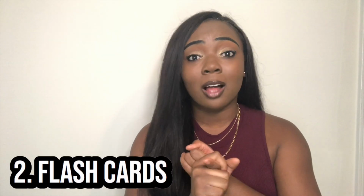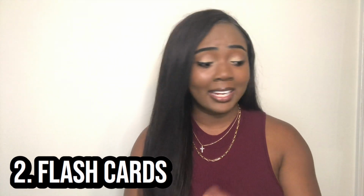Now, pharmacology, lab values, anything like that. Honestly, I put anything on flashcards. It doesn't matter. Definitions. Flashcards are essential, especially when you're trying to remember drug names. Now, you can use physical flashcards, or you can use websites like Quizlet and just make the flashcards on there. I actually use them both.